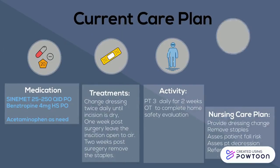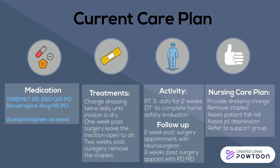Activities: physical therapy 3 times daily for 2 weeks, occupational therapy to complete a home safety evaluation. The nursing care plan includes providing dressing changes, removing staples, assessing the patient's fall risk, assessing the patient's depression, and referring to support groups as needed.